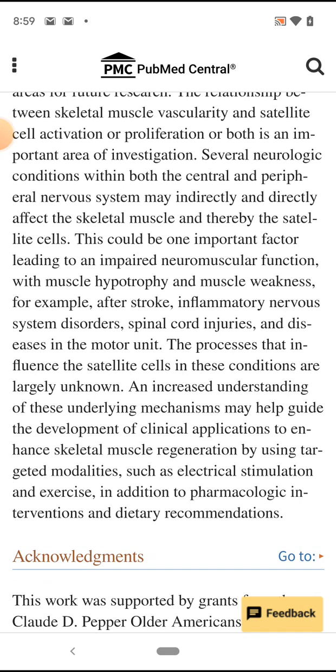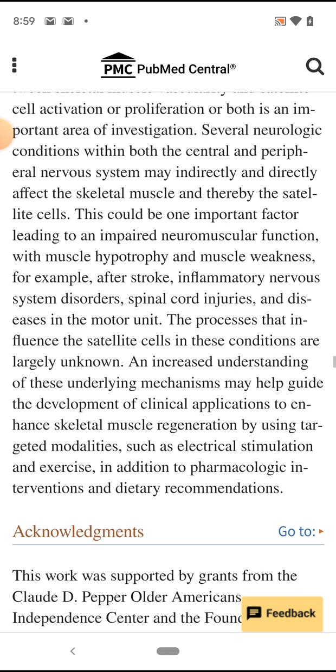Okay. This is really bad when it comes to spinal cord injuries. I have that problem. This could be one of the important factors leading to an impairment in neuromuscular function with muscle hypertrophy, and muscle weakness. For example, after a stroke, inflammatory nervous system disorders, I've kind of had that, and I have the spinal cord problem, this injury. Spinal cord injuries and diseases in the motor unit. I may have had diseases in the motor unit.